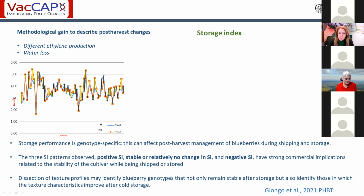But then also in post-harvest, we have very different patterns. So we have, for example, genotypes with quite high firmness that remain very stable, others that deteriorate very, very quickly, and others that increase the firmness from harvest to post-harvest. So we know the storage performance is genotype specific, and this can of course affect the production pipeline, in the post-harvest management of blueberries, in particular during shipping and storage.